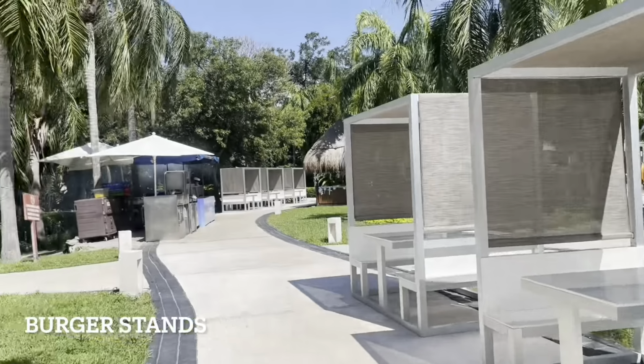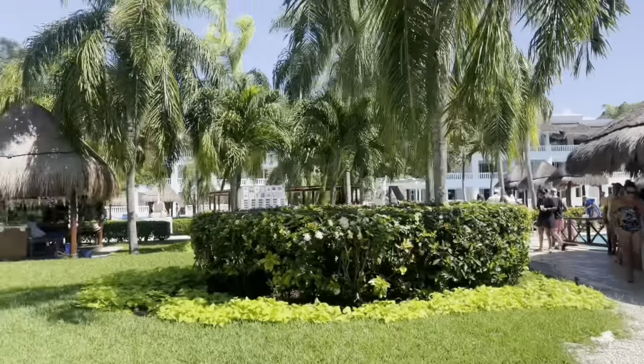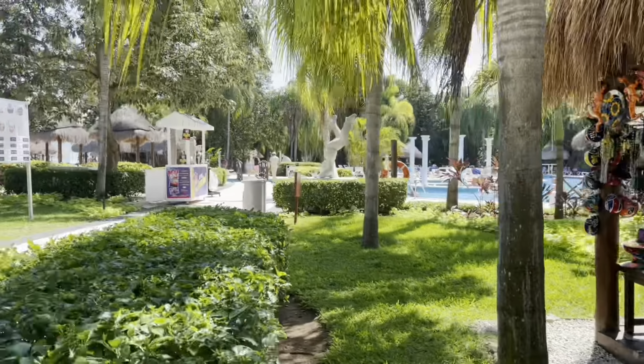If you start getting bored of the buffet food you have every single day for breakfast and lunchtime, please try something different. Go check out this burger and taco stalls. It's located nearby the pools, and it's also part of the inclusive, so you don't have to pay extra.